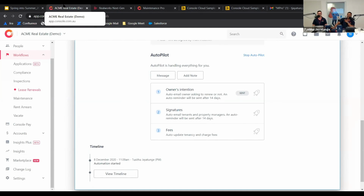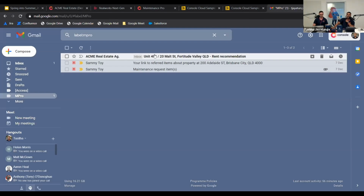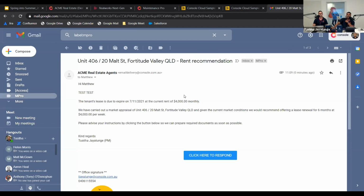So we're just going to switch now to the owner's perspective. You can see I've got my emails open here, and it looks like I just received an email from Matt, which is the property that I own, and there's a rent recommendation there. So as the owner now, I can actually provide my response.